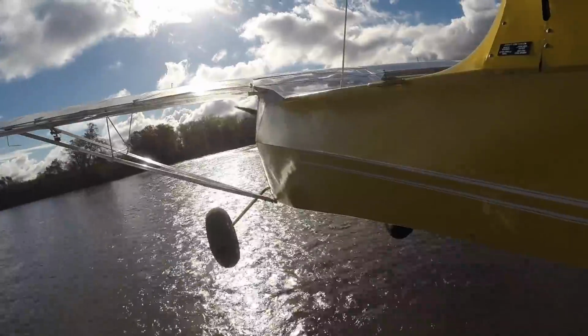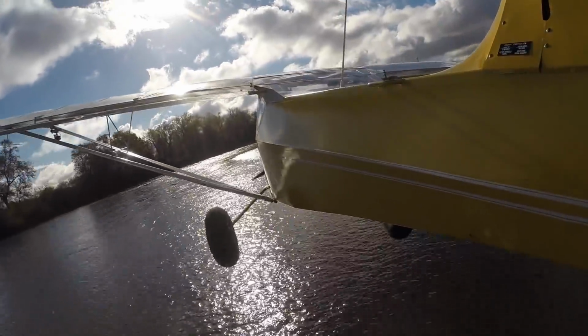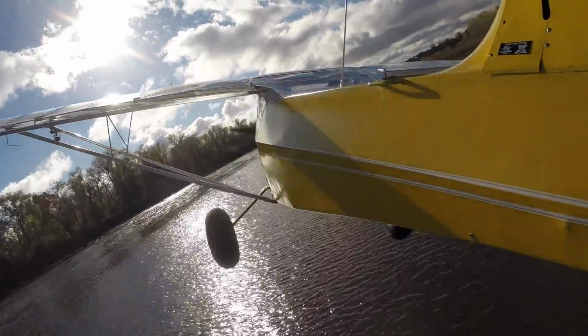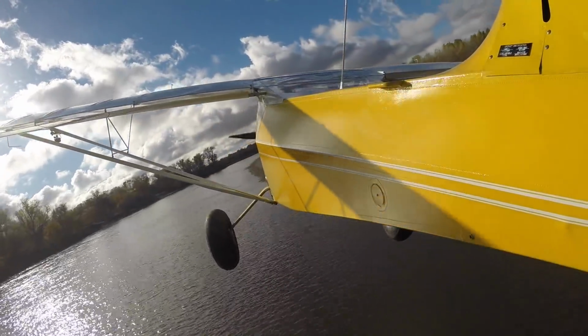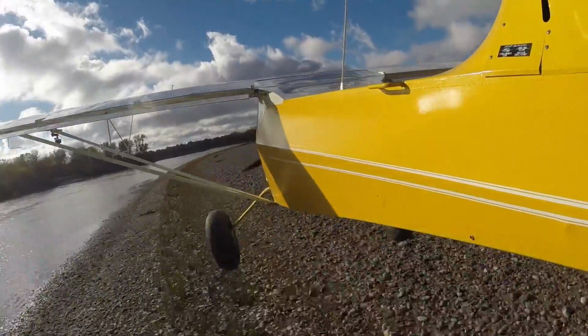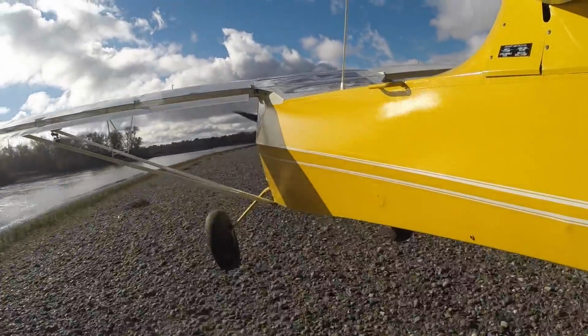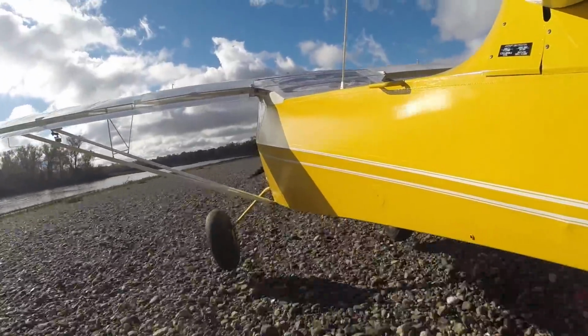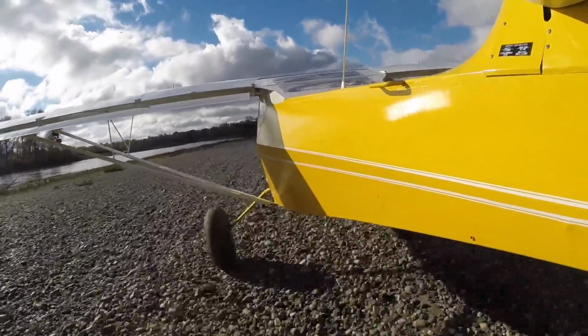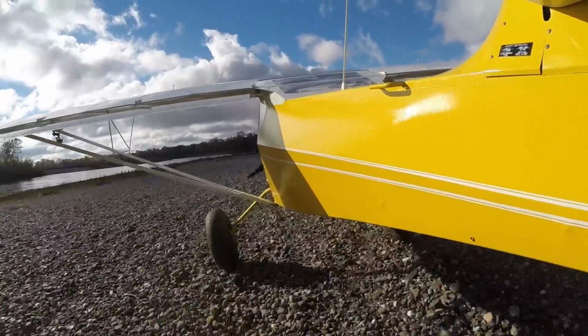We're approaching another gravel bar here. This one's a fun one to practice on because it's fairly long and there's no obstacles on either end. You can land north or south on it. The wind today is from the south, so this is approaching from the north. Every time we come down here, it's a little bit different. We had a high water event wash away some of the smaller stuff, so the rocks were much bigger than last time I was down on this one.